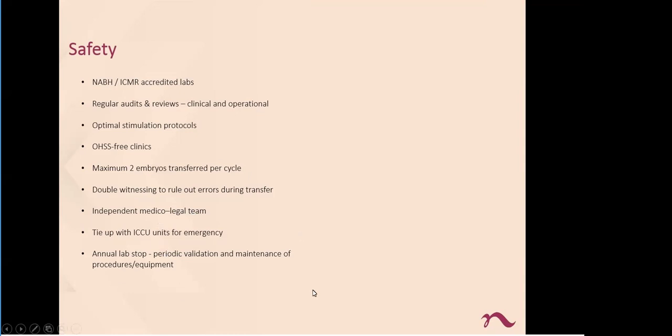We also do an annual lab stop. So for 3 or 4 or maximum 5 days in a year, all procedures are stopped here and the lab is deep cleaned, serviced, and a QA/QC of all the equipment is done to ensure that the capacity at which they function, their efficiency, never drops.